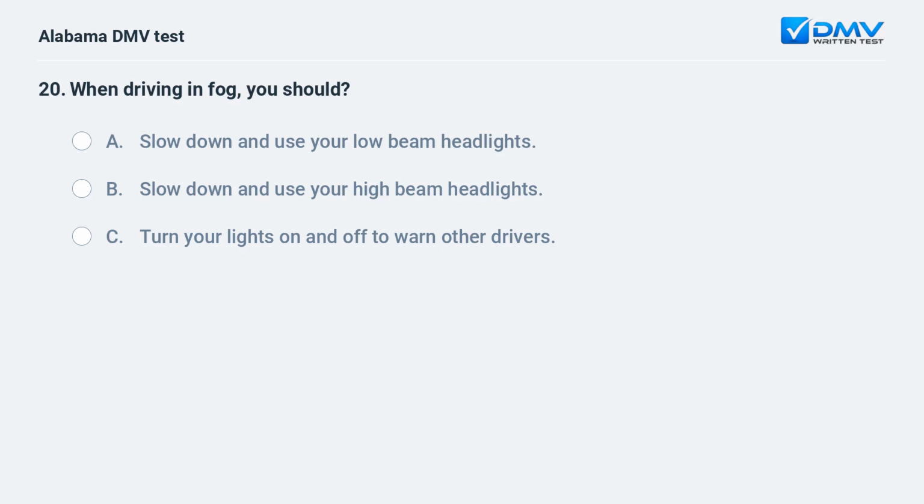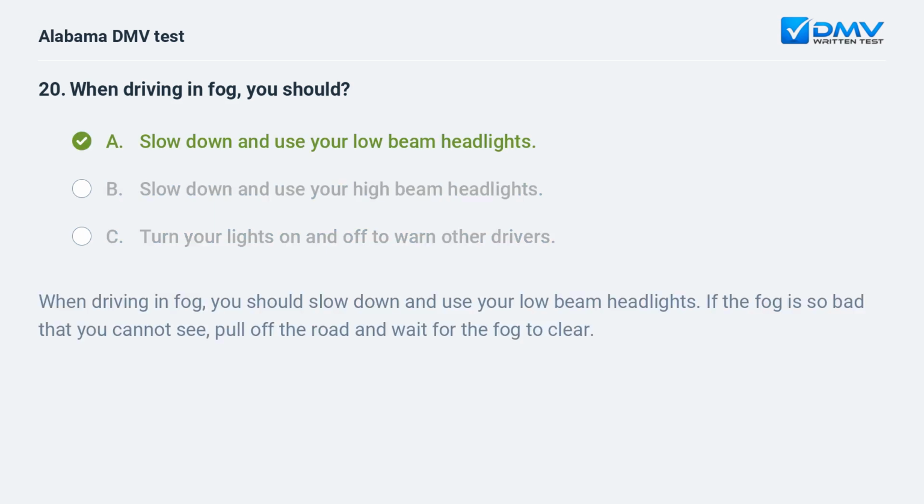When driving in fog, you should: A. Slow down and use your low-beam headlights. B. Slow down and use your high-beam headlights. C. Turn your lights on and off to warn other drivers. A. Slow down and use your low-beam headlights.